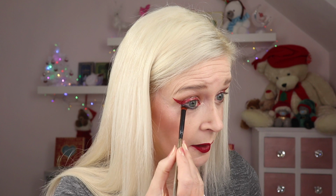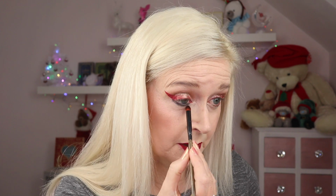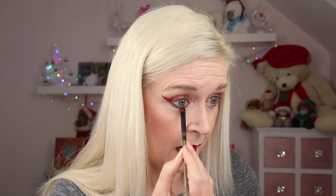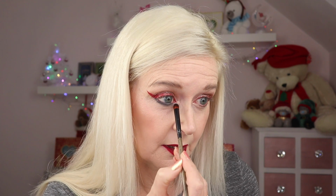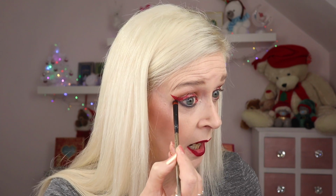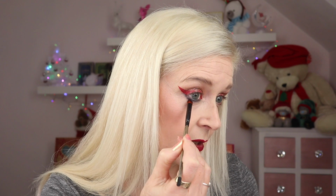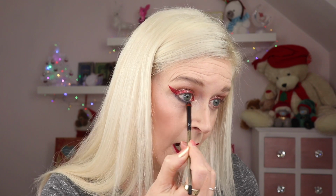The thing with these pencils is you have to work really quick, so I'm using a Linda Hallberg 303, which is the best smudging brush I own for pencil smudging, and just smudge that to just create a bit of a grey smoke on the lower lash line. I'm kind of meeting up with that wing in the corner, so you've got a bit of flow going on there, a bit of connection to that wing. So it's way less harsh than black.